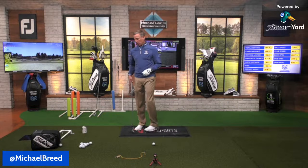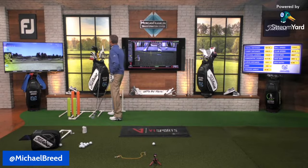Yeah. Just curious, is this only for long irons or mid irons? What about wedges? This is the way it is for everything. And what happens when you get a wedge, just so you understand, and it's a wedge, not a wedge.